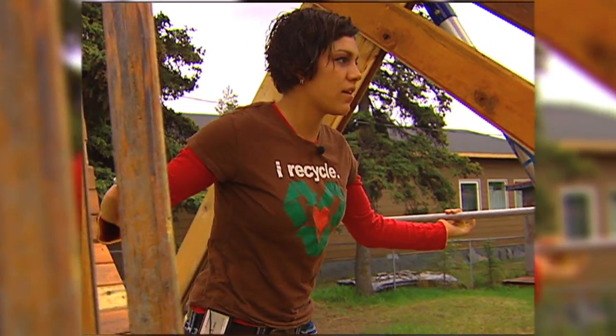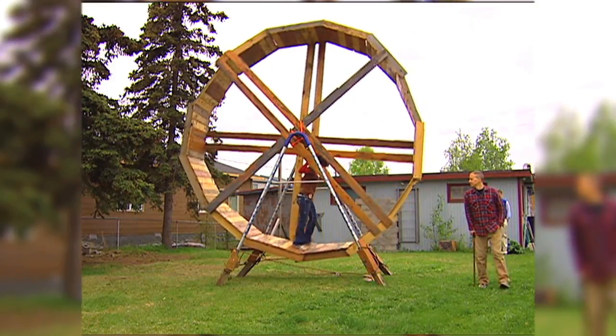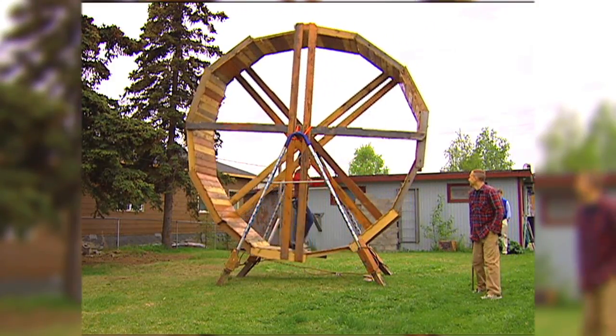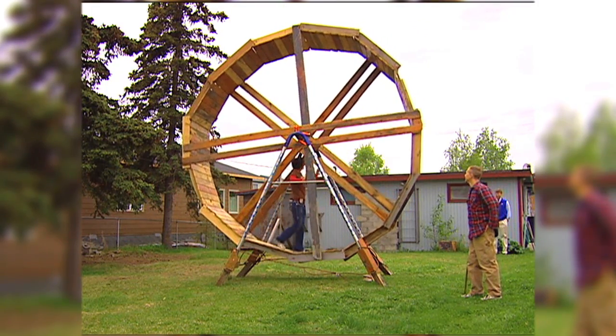Can we run on it? This isn't just any human hamster wheel. According to the Guinness Book of World Records, which never before had such a category, it's the largest. I trust it. I made this thing.